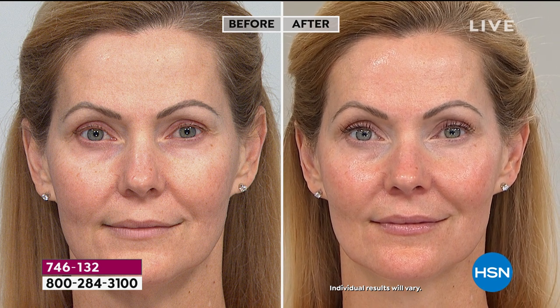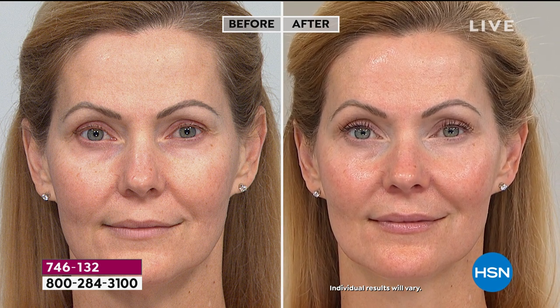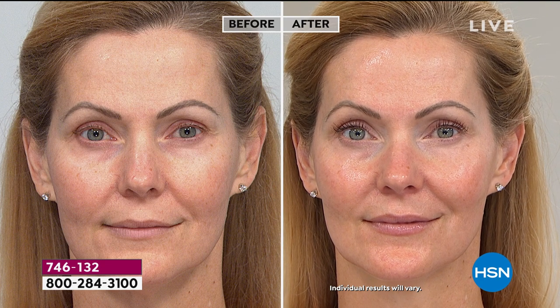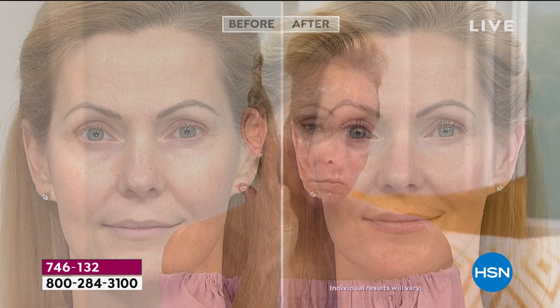It has bee pollen nectar, freeze-dried royal jelly, propolis extract, and honey. The formulation of the day and the night have proteins, vitamins, lipids, minerals. We have created over the years, not all at once, a vitamin C you have never seen before.